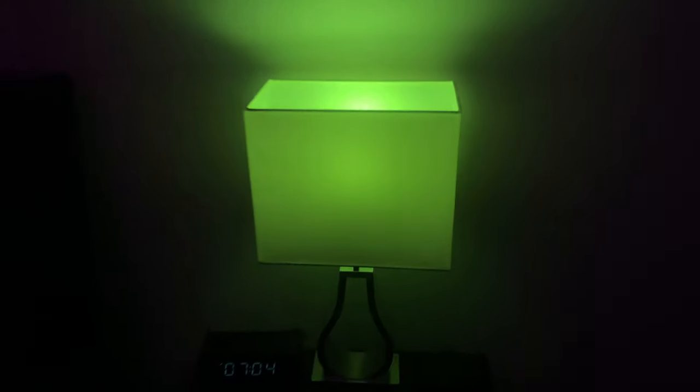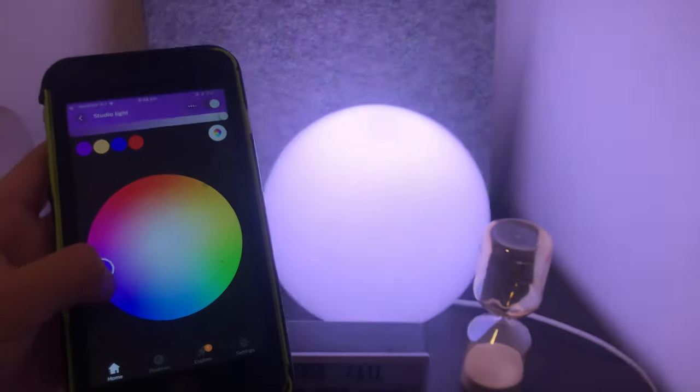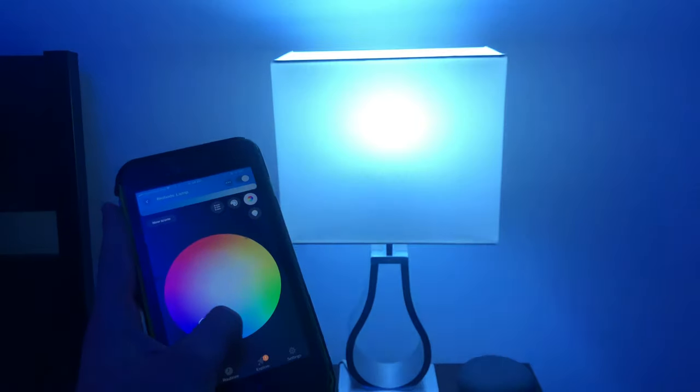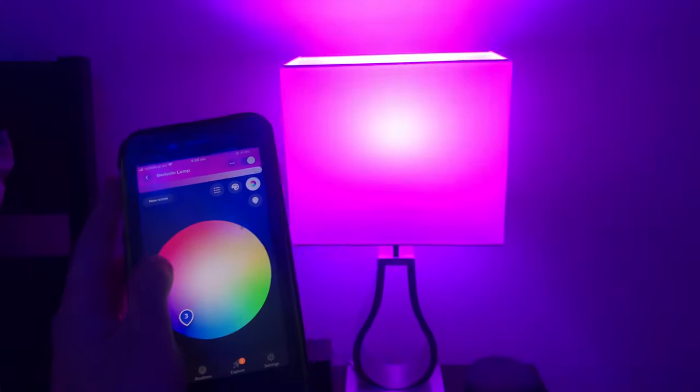My IKEA Collab and Fado lamps are actually connected to some IKEA color and white Trådfri lights, which have the same technology as the Hue lights, so I have them controlled by the Hue app like the pendant lights. The color spectrum is pretty much on point with the Hue bulbs, except the blues and greens aren't as accurate as the Hues, but this isn't a huge deal for me at all.